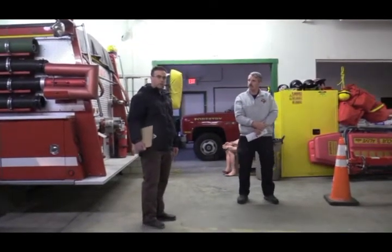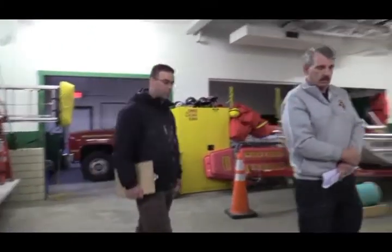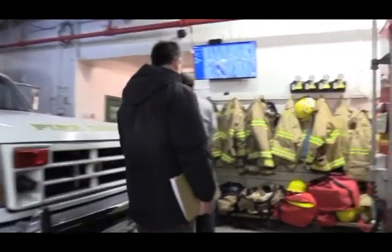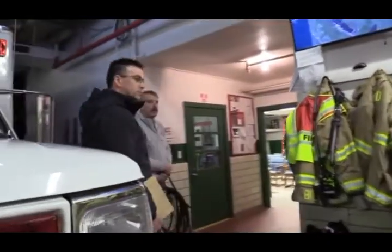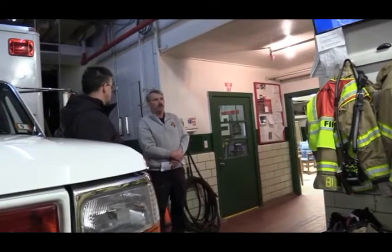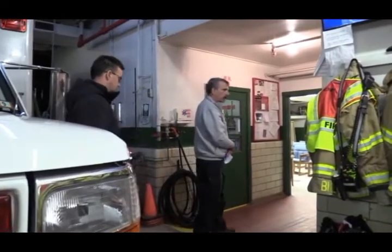Okay. Well, how about we take a tour through the rest of the station, and can you show us what firefighters do when they return from a call? Sure. If there's a call where we've been to a fire, our gear is contaminated with carcinogens from that fire. We try to have each firefighter have two sets of gear so that they can have one washing, one clean, so that they don't have to get into that same gear.